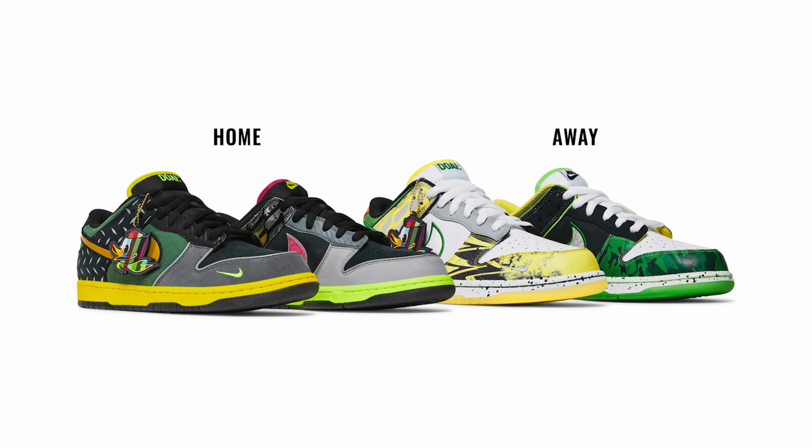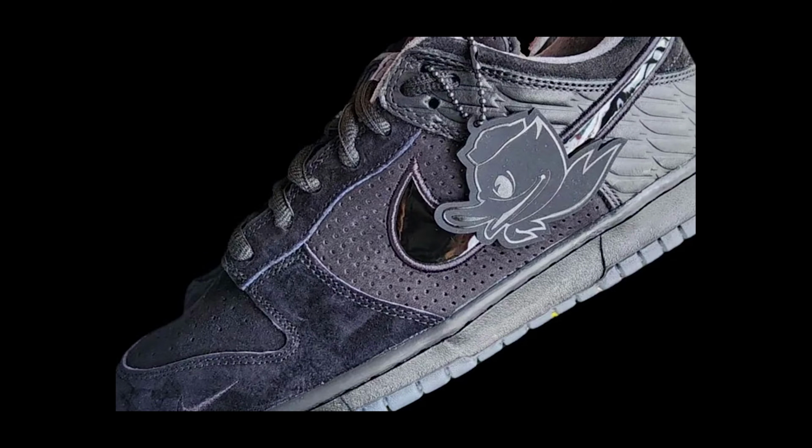I still got it. Now this is one of two colorways, the away colorway. The other one is the home colorway. They dropped at the same time. I believe there's another one coming up that's a black colorway, which I think looks really nice. Again, I'll try and get that shoe. But for this shoe, first impressions, I like it.